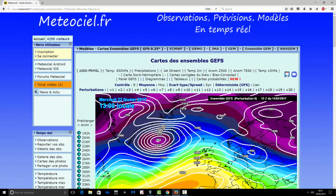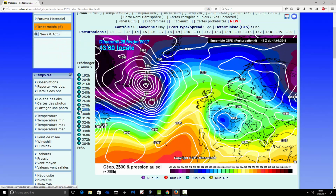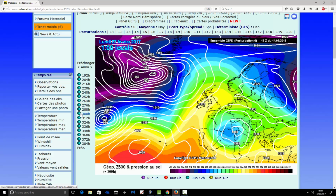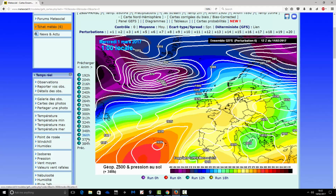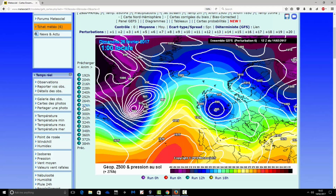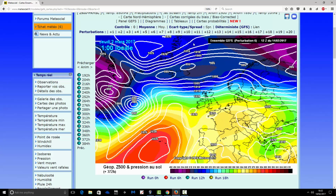Ensemble member number 6 looking like this: high pressure down to the south with low pressure up to the north. That low pressure is diving southwards on the 25th, 26th of February, and we're trying to build some pressure up over Scandinavia there, trying to get winds into the east. I don't think it's going to quite come off on this particular ensemble member, but it has a go, and it's not far actually from getting high pressure back in over Scandinavia at the end of February and into the start of March.